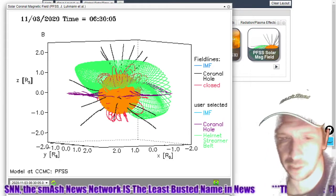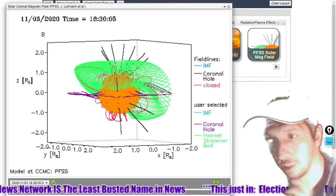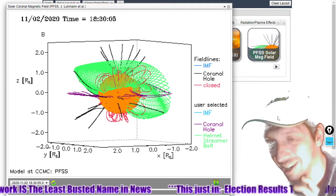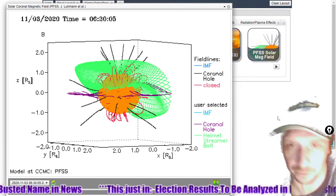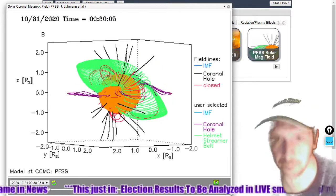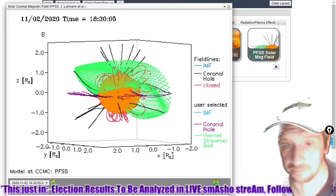And we could be moving into a magnetic connection with the coronal hole system now, as we see the phi angle shifting around to an area near 180 degrees. This is also showing you closed potential field force lines in pink and open potential field force lines, non-coronal hole ones, in black.